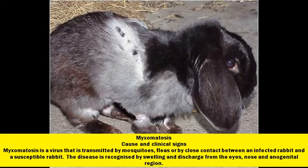Myxomatosis. Cause and clinical signs. Myxomatosis is a virus that is transmitted by mosquitoes, fleas, or by close contact between an infected rabbit and a susceptible rabbit. The disease is recognized by swelling and discharge from the eyes, nose and anogenital region.